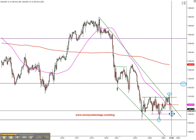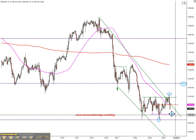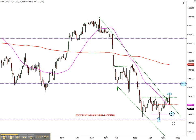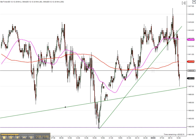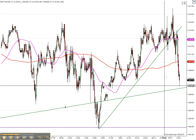Now, if we close today around 1404.75 or lower, then we are going to look for Friday for a sell-off or a move down and break that 1400 psychological support. Now let's look at one more chart, a 5-minute chart, see what we've got on the day.